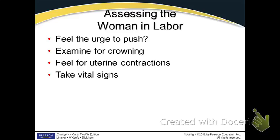Along with asking if they feel the urge to push, you want to ask them if they feel the urge to move their bowels. Because of where the baby is and the pressure it's exerting on everything around it, sometimes when a woman is right about to give birth, they feel the need to defecate. And so that's just another sign.